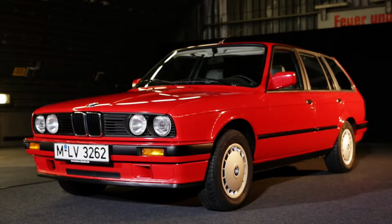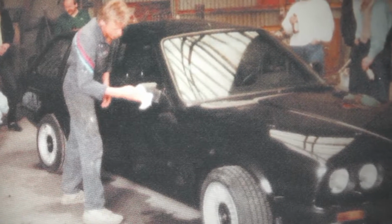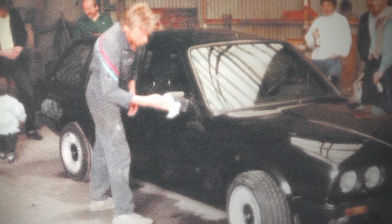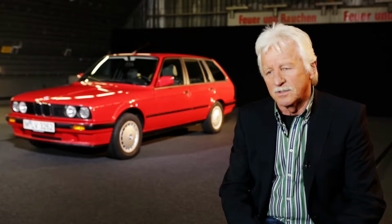To test how people would respond to it, he showed the Touring to his friends. Since their reaction was very positive, he dared to present it to his BMW colleagues. First they were curious, then they were amazed, and finally they loved it. The board was impressed. Then BMW took over my car, and 3 years later, the first 3 Series Touring went into production with minimal changes.